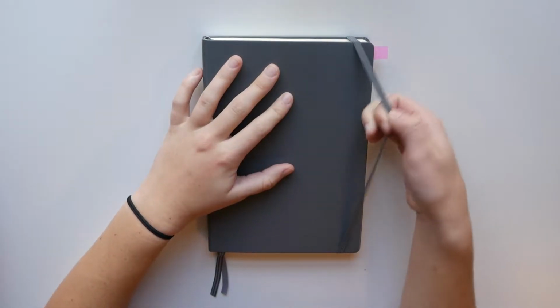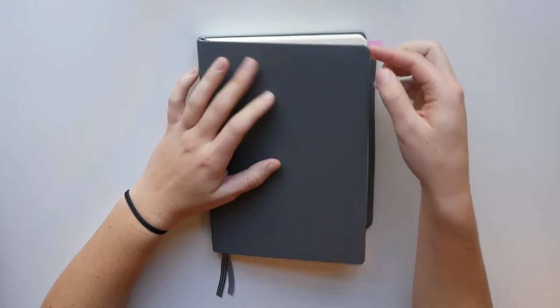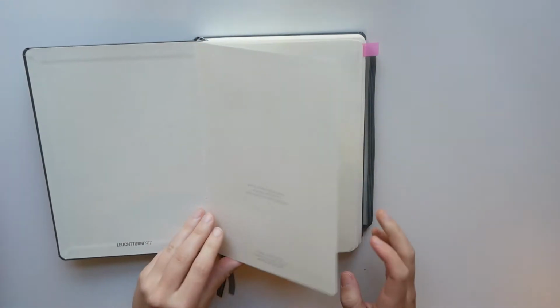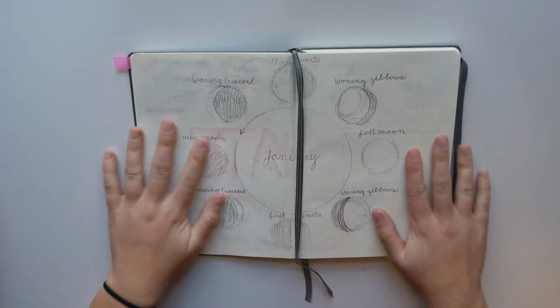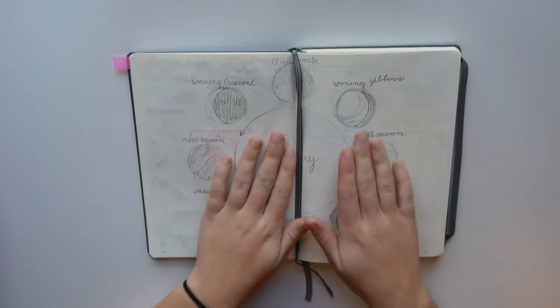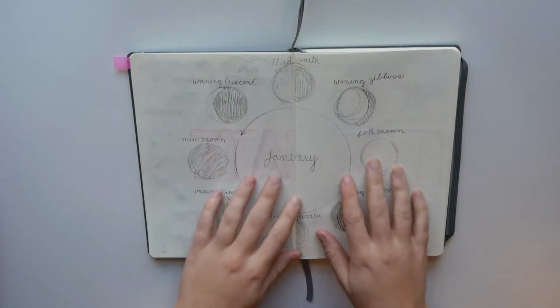I've only really ever done one bullet journal before, and it was for this past semester. It was very rough, and I'm definitely nowhere near a pro of bullet journaling, but it's something that I'm really into, and I wanted to show you my January spread for the year of 2021.